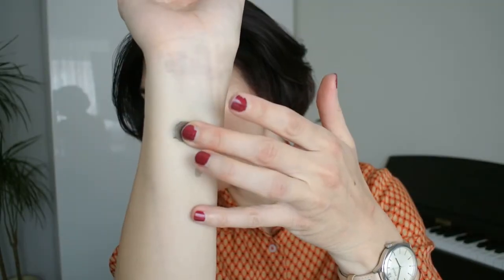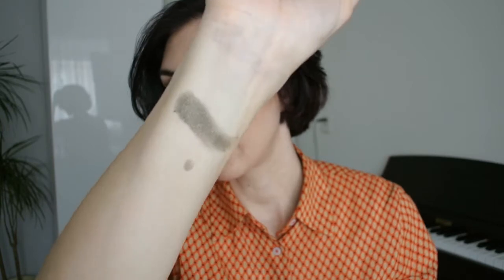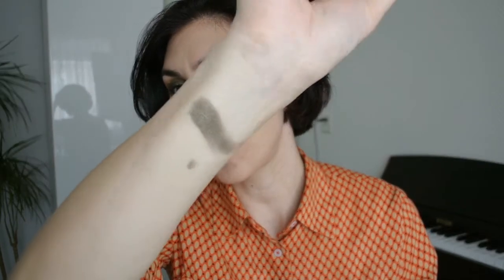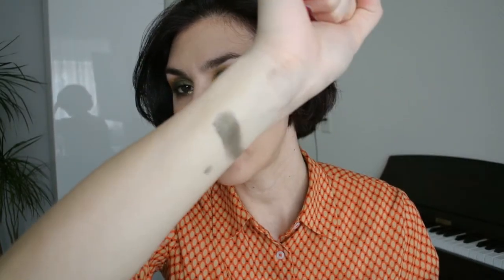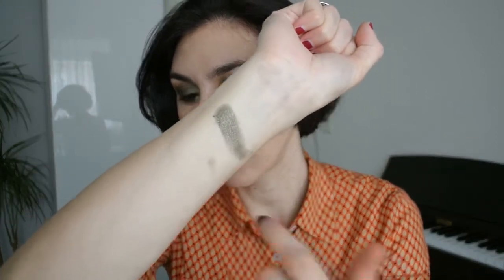I like applying these also, by the way, with my fingers, just so we're clear about type of application. You can use a brush, but I prefer my finger. This eyeshadow is so beautiful. I don't know whether you can see the sparkles. Oh, I made a mess. Oh man. I'm telling you dudes, I'm like the worst swatcher in the world.